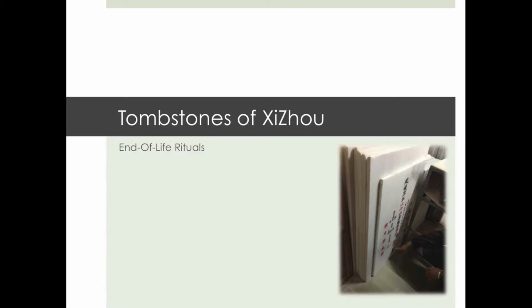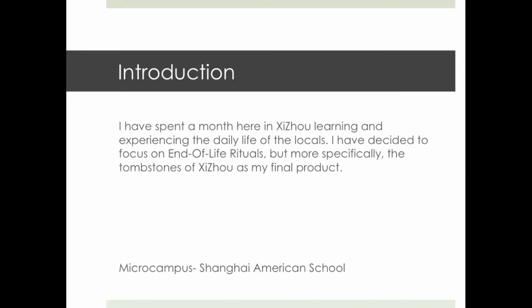Tombstones of Shizhou, End-of-Life Rituals. Introduction. I've spent a month here in Shizhou learning and experiencing the daily life of locals. During the 28 days, each of us researched a topic we were interested in. I have decided to focus on end-of-life rituals, but more specifically, the tombstones of Shizhou as my final product.